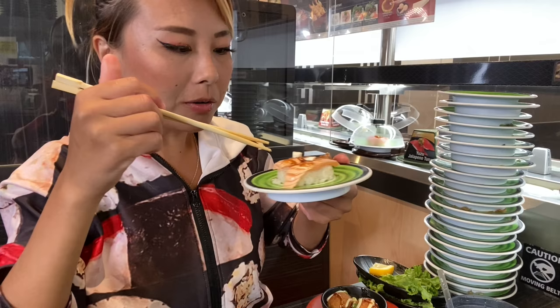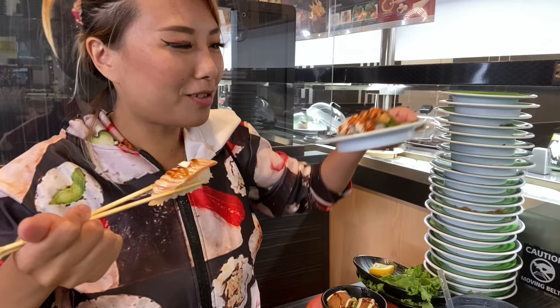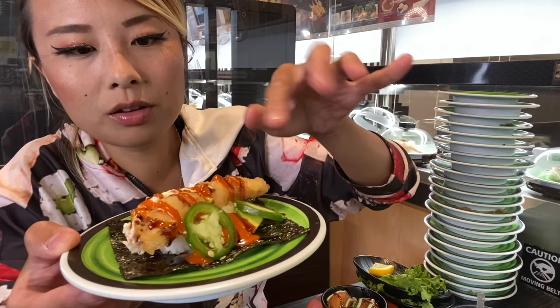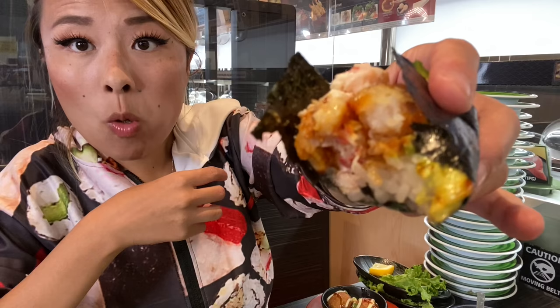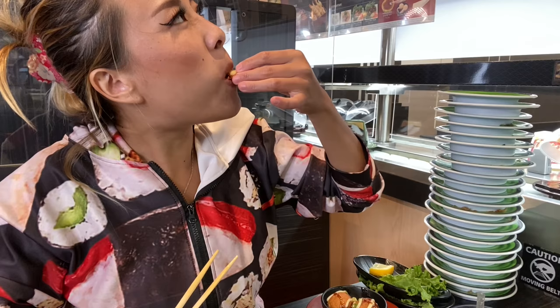This is the seared salmon with the cheese on top. The little cheese on top actually makes a difference. Oh, look, did you see that? My order came in, it makes such a cute sound. So this is the spicy shrimp taco. Let's try this. It's got jalapenos, crab meat, rice. Pretty good.